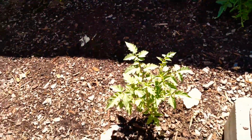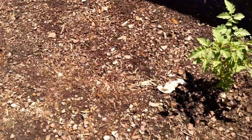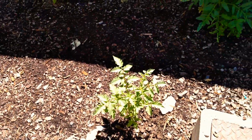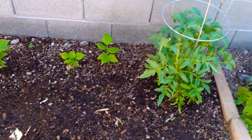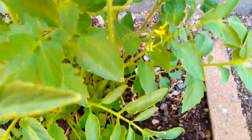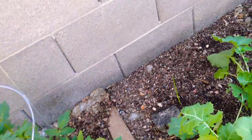My gardens are kind of slacking a little bit. I have replanted the cilantro and jalapenos and a few more tomatoes, but right now some of the tomato plants are doing really good. I do have some flowers on some, so that means we'll be getting some tomatoes, of course.